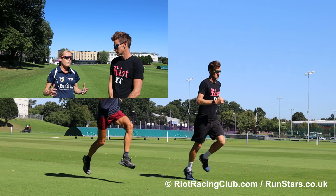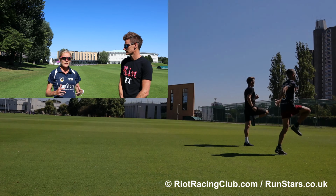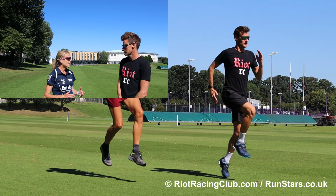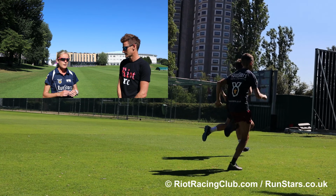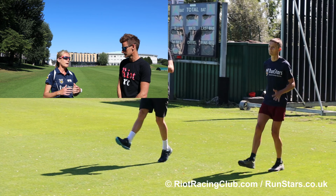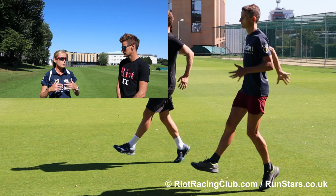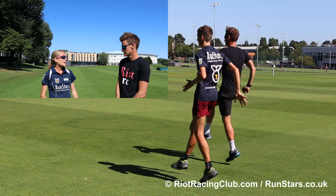How often do you think it's worth doing this during the week? I think if we look to do this at least twice a week, so if it means cutting a run short by 5 minutes and getting some drills in, then that would be perfect. You can start by doing these as walking drills, so you're starting to develop the movement pattern, and then you can move into them more dynamically.